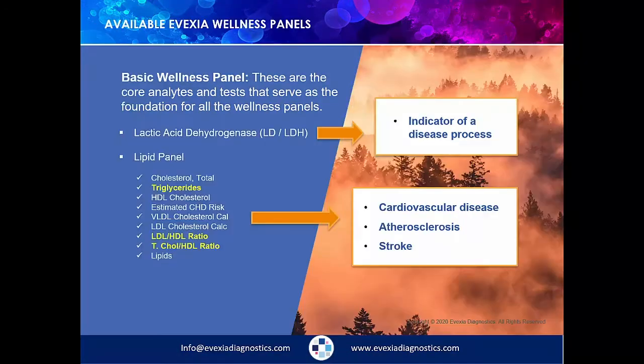The next analyte on the basic wellness panel is called lactate dehydrogenase. Now, this enzyme is found in the cells of many body tissues, especially the heart, liver, RBCs, kidneys, skeletal muscle, brain, and lungs. So, elevated serum levels of LDH are associated with a variety of disease states.